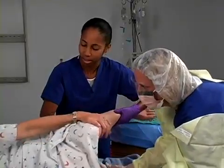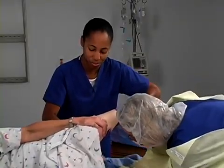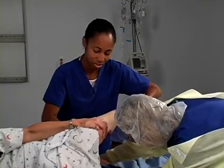Healthy labor and birth require teamwork among the mother, her support person, and the perinatal care providers.